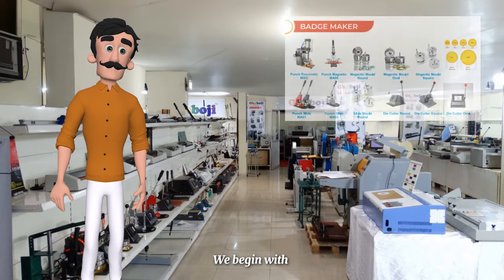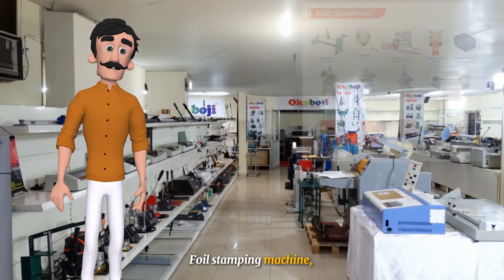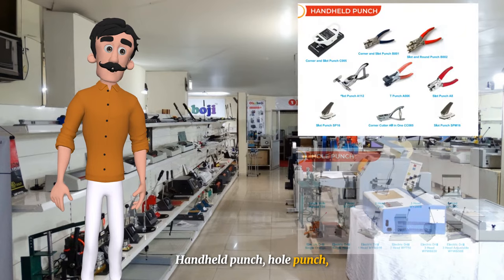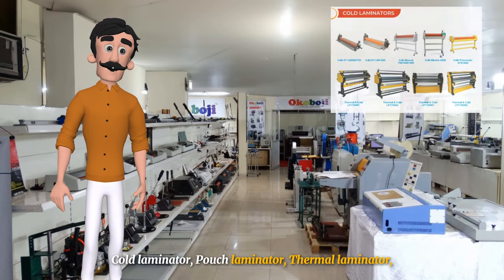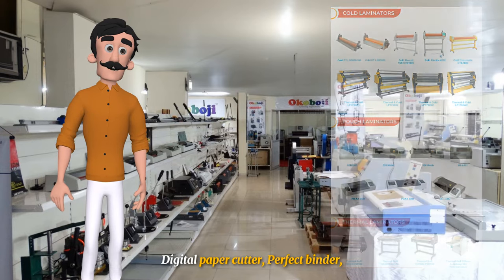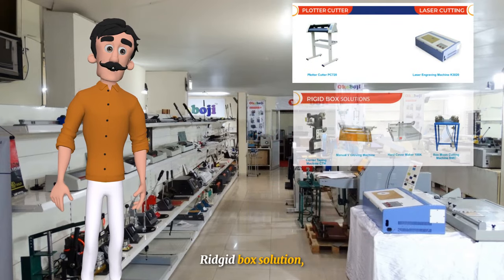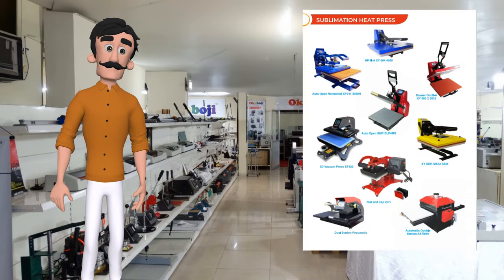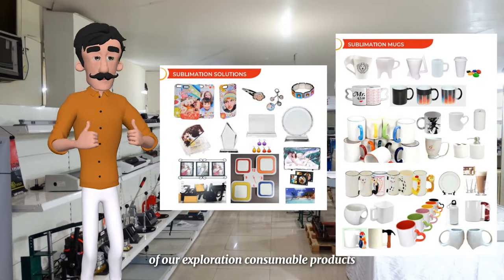We begin with batch makers, binders, corner cutters, eyelet machine, foil stamping machine, gluing machine, compressor, indexing machine, handheld punch, hole punch, half cut and crease, ID card, cold laminator, pouch laminator, thermal laminator, digital paper cutter, perfect binder, plotter cutter, laser cutting machine, rigid box solution, pinning machine, sublimation mug press, sublimation heat press, visiting card cutter, and finally, we have arrived at the pinnacle of our exploration, consumable products and spares.